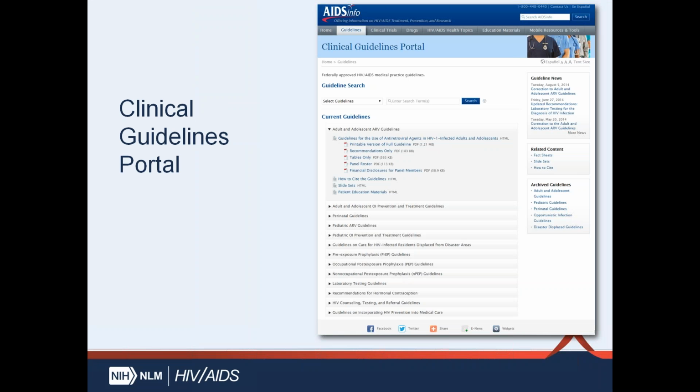The guidelines are arranged, of course, by topic: adults, prenatal, perinatal, things like that. If you notice in the upper right-hand corner, there's guideline news in case there are any new supplements or releases to the guidelines.